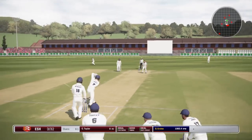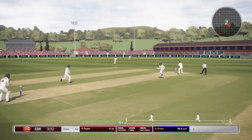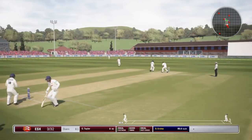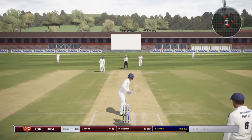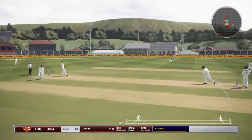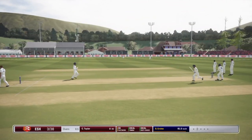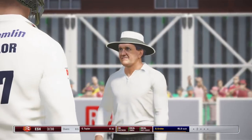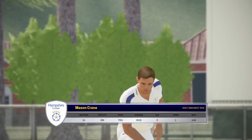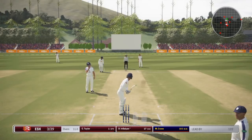We've got to be a little careful. Like I said, the batters are maybe coming out a little bit recklessly, just chancing their arm a little bit. We do have a lead, but boys, we just got to be a little cautious, as that's a good shot. It's a bit of a risky shot, but we do play the sweeps, the reverse sweeps, all those horizontal bat shots pretty well. So it is a risk, but at the same time, it's a rewarding shot.